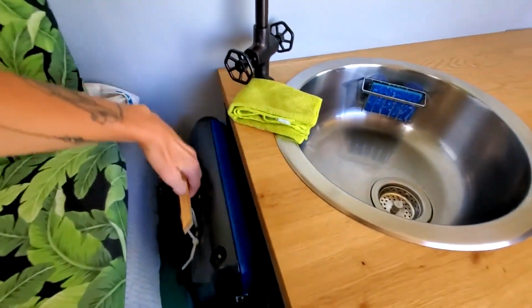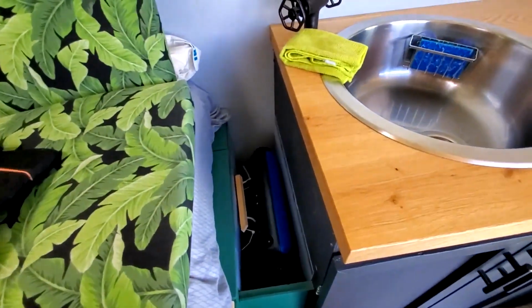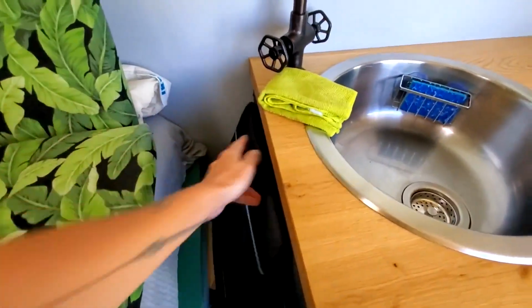Our camp stove comes right out. I made a handle so that it's easy. I didn't want propane running in the vehicle, so we take it out when we want to cook.